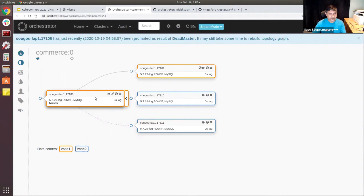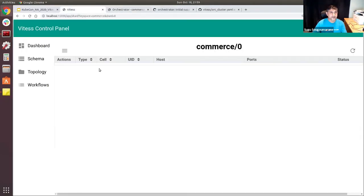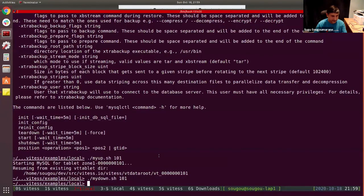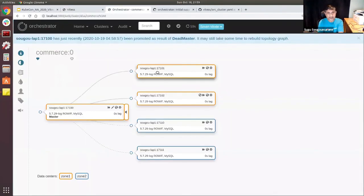What I can now do is go back and bring up 101. I'm still waiting for the shutdown to finish. If you do the refresh, you should see that 100 is now the master. 101 is actually down. If I click on the status, it'll say it is down. So now I'm going to bring back 101. As soon as I bring up 101, I can go to orchestrator. It'll say, hey, 101 is back up, and it looks like everything is fine. I'm going to now point it back at the new master.